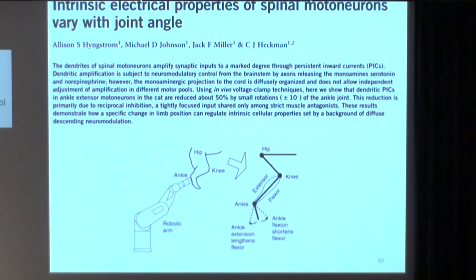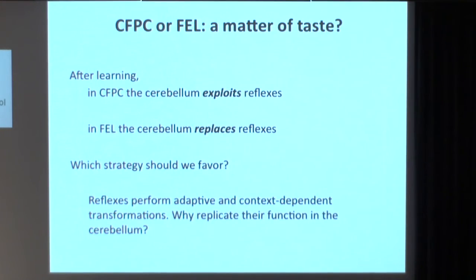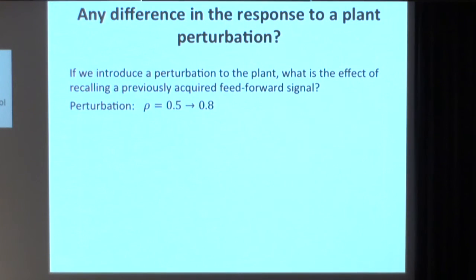And here they have measured the unicellular mechanism, how a single cell controls this. So if reflexes perform adaptive, context-dependent transformations, so if they already know about the context of the body, and can learn by experience, why should we replicate their function? Why should we learn their output and replace them instead of using them? This would be non-economic. You would put the same transformation twice in the brain.